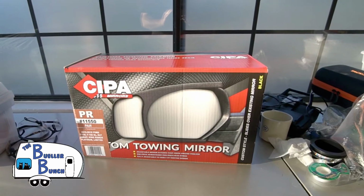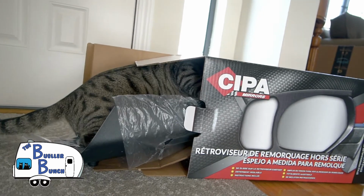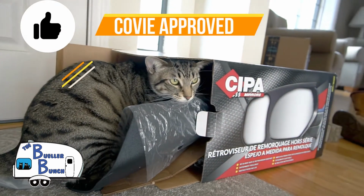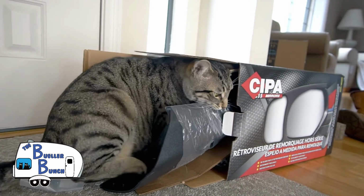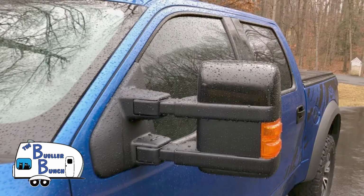So one of the things I got first off was the slide-on tow mirrors. That's going to give us the ability to put the trailer on and see around it. I was going to get the OEM tow mirrors, but those stick way out. And if we're going to be part-timing, mostly weekends, those mirrors stick way out.